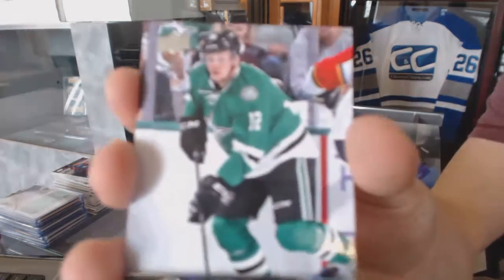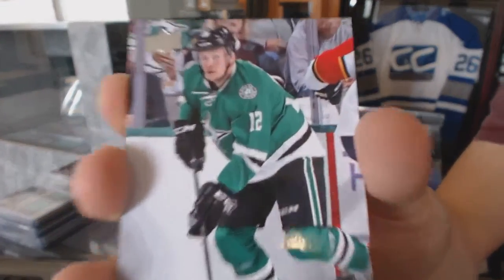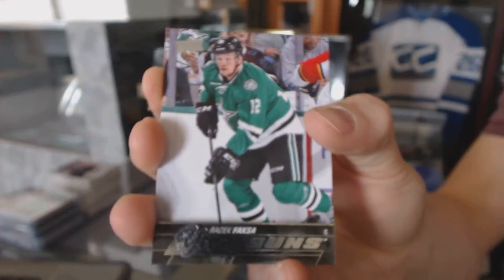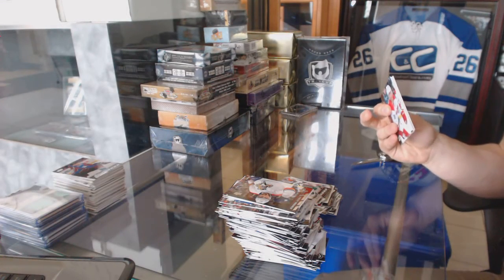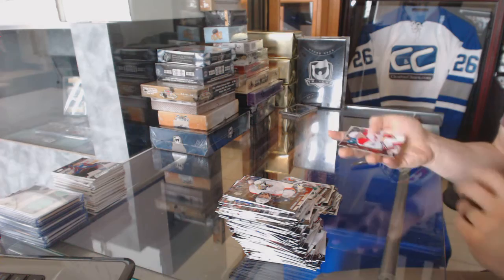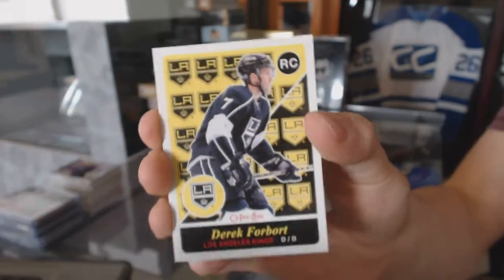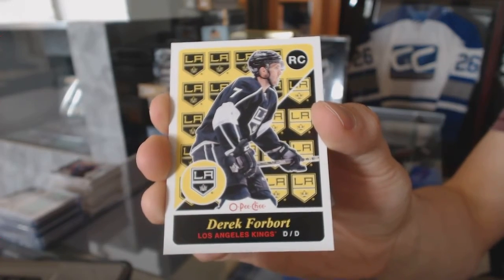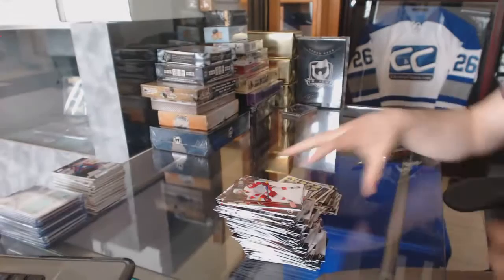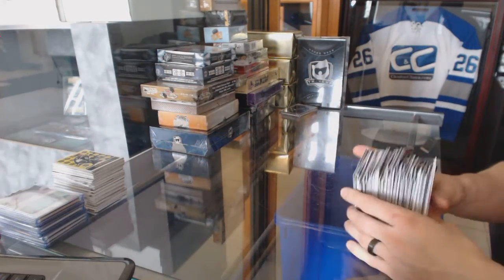Young Guns for the Dallas Stars, Radek Faksa. OPC retro rookie for the LA Kings, Derek Forbort. All right, coming up next, the 15-16 SPx and OPC Platinum.